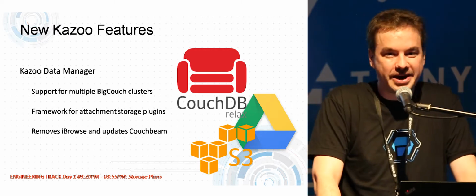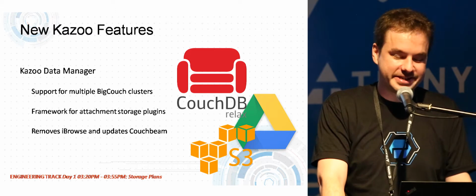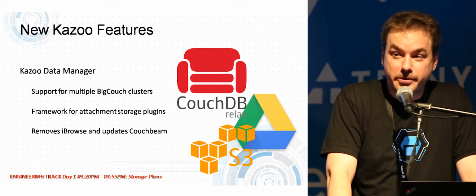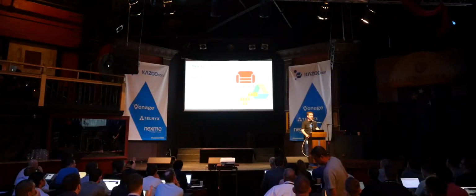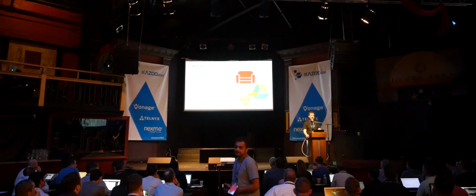So in doing so, we gained some performance improvements and, of course, stability. So that's super exciting. And if you guys have been watching CouchDB, 2.0 is released. So here we go. And they also maintain backwards compatibility of the data files, so that's awesome.